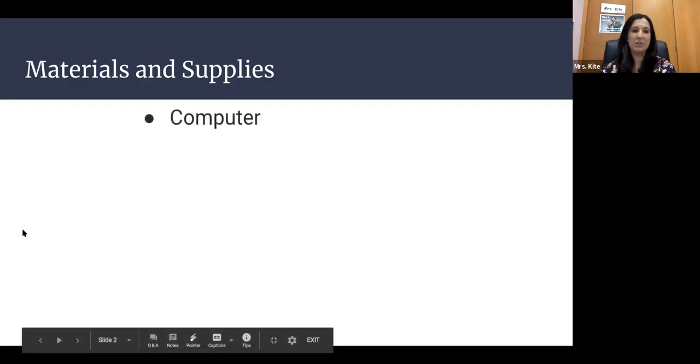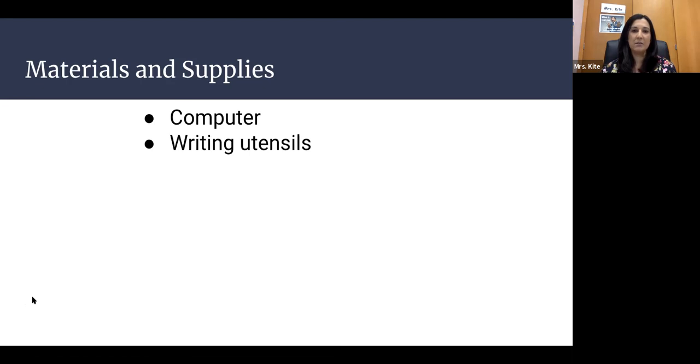In terms of materials and supplies, the most obvious, of course, is their computer. So please make sure that when they're using their computer that they have access to their charger, or that their computer is fully charged, because nothing's worse than your computer dying in the middle of your Zoom meeting. They do need writing utensils, pencils, pens, whatever they prefer.